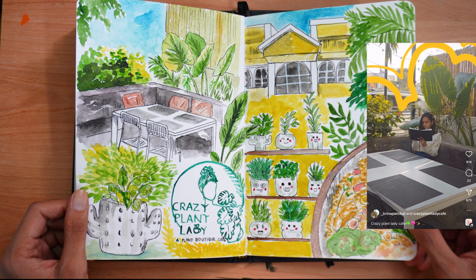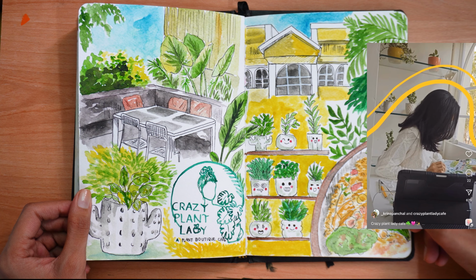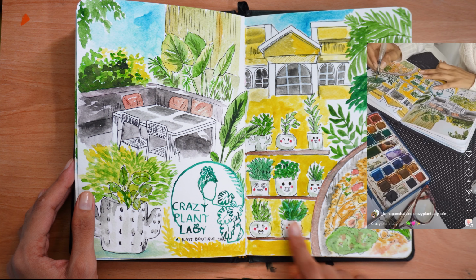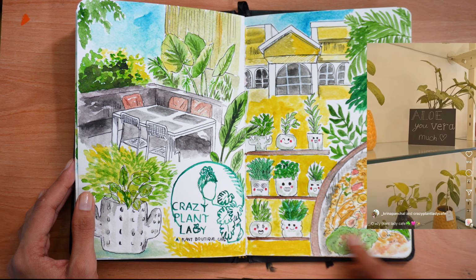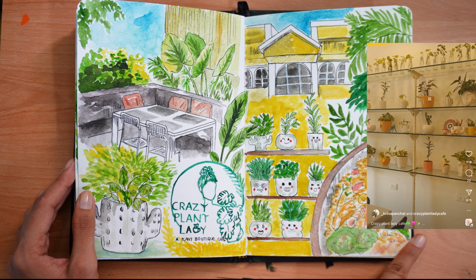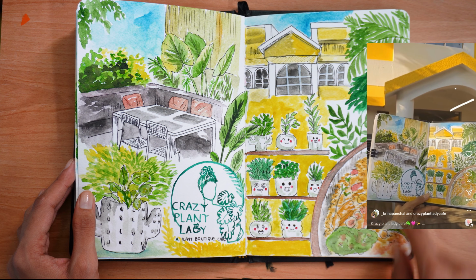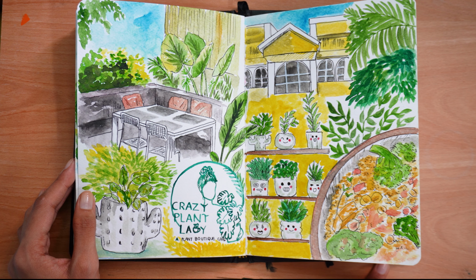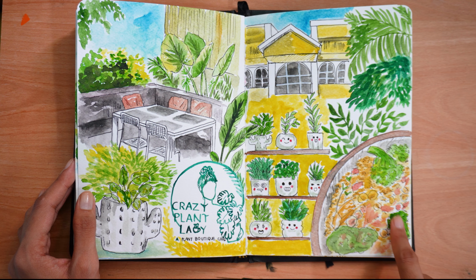This is Crazy Plant Lady and it was a yellow cafe filled with lots of plants. It looks really vibrant. You can see this bowl. It took me forever to finish this on my own. I finished my sketch, but till the end I wasn't able to finish that. You can see there's lots of yellow, green plants, cozy corner and healthy salad bowl.